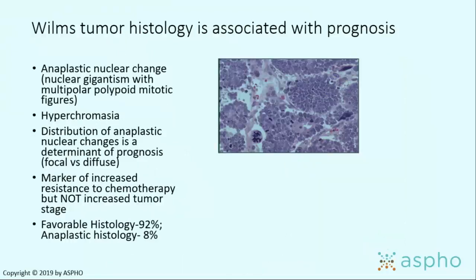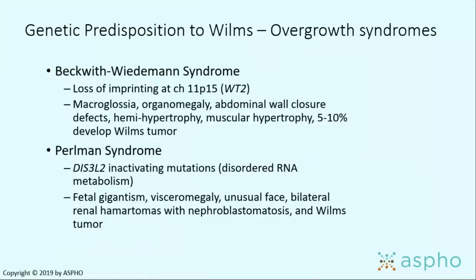This slide is out of place, and I apologize, but we'll get to the fact that histology is an important prognostic factor in Wilms tumor. And just remember that anaplasia, the presence of anaplasia, is the poor prognostic factor. So I have several slides on genetic predisposition. I will not go into them because there are multiple syndromes that are associated with Wilms tumor.